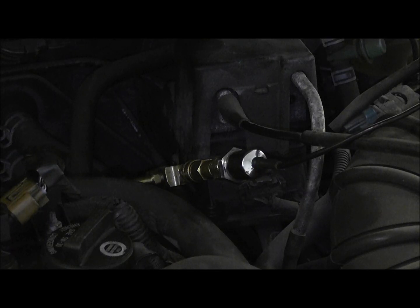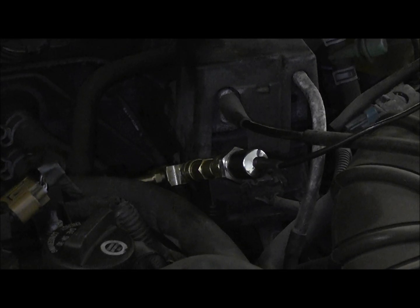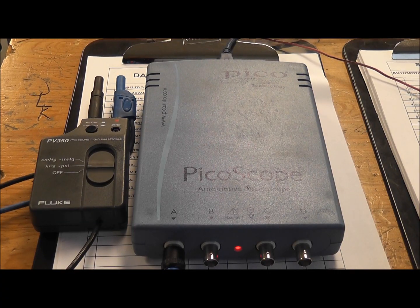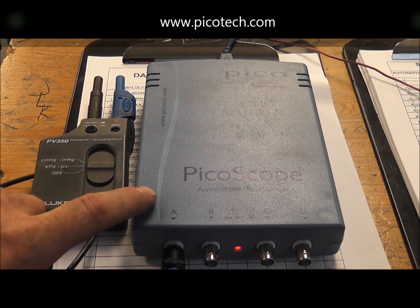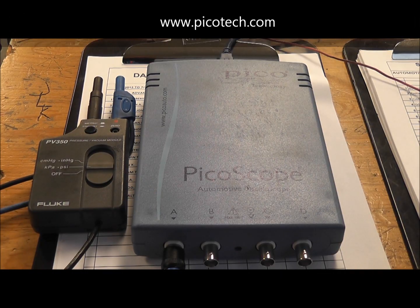Okay, I did decide that I want to show you guys this pressure transducer test. So the tool I have connected here is a Fluke PV350, and I'm using a pressure transducer. I'm attached to my fuel rail, basically the same place my gauge was at. I just connected this pressure transducer, and I'm going to use the Picoscope, and we're going to look at these pressure readings on the computer. Okay, so you can see the tool setup. It's the PV350, my pressure transducer. I'm adapted to channel A using my Picoscope 4000 series, and we're going to take you up to the board now, and we'll see what these pressure readings look like.